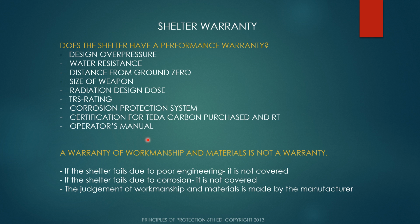This is a performance warranty. When you have a performance warranty, all it's telling you is what the performance of the shelter is. And it's absolutely critical. The difference between a really well-designed shelter and a really poorly designed shelter is probably 10, 15, maybe 20%. So these are two things, performance warranty and no warranty.